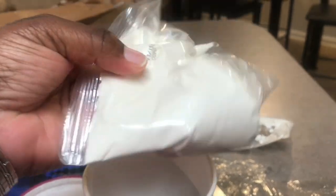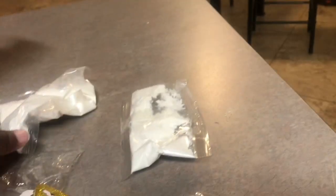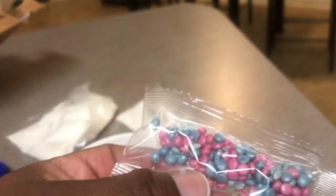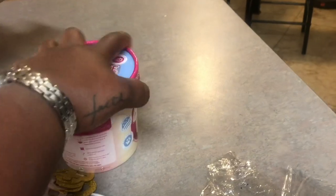And I think, hold on. Yeah, I think this is the mix. And this may be the, I think this is for the icing, yeah. So this is the cake mix, this is the icing, and these are the sprinkles, and I'm going to pick out the pink and just give him the blue. But yeah, it's pretty simple. It says it's a microwavable cake cup for dogs. So that should be real simple. Shouldn't take long for us to make that for him.